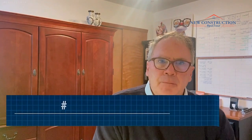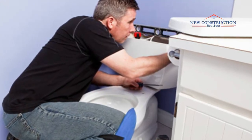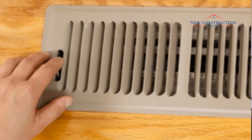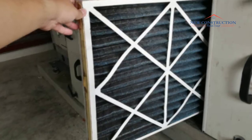Number 36. Now it's the plumber's turn. The plumber comes back, he sets the toilets, all the faucets, sets the sinks, ties in the dishwasher, and he also calls for the plumbing final inspection. Number 37. Now the HVAC boys come back in and they put in the registers, those little grates that are over all your vents. They could tie in the AC compressor, put filters in the furnace, and they also call for what they call a mechanical final inspection.